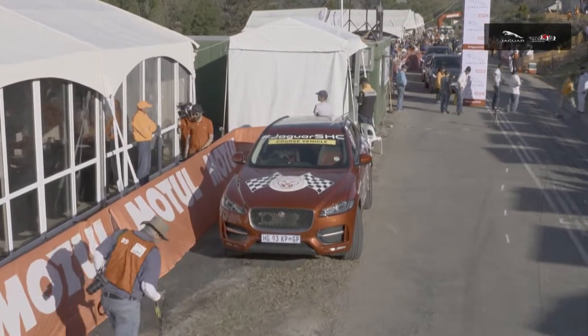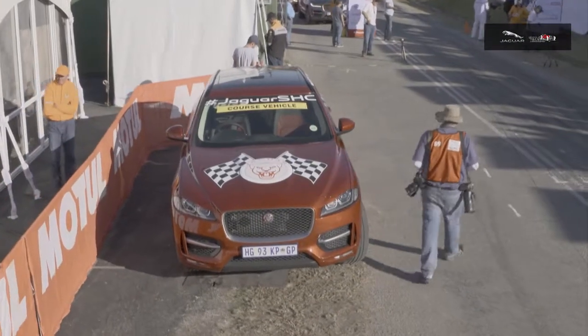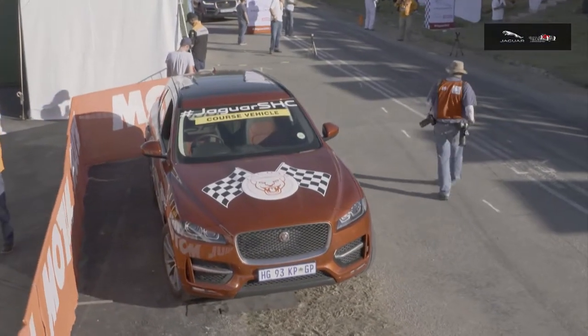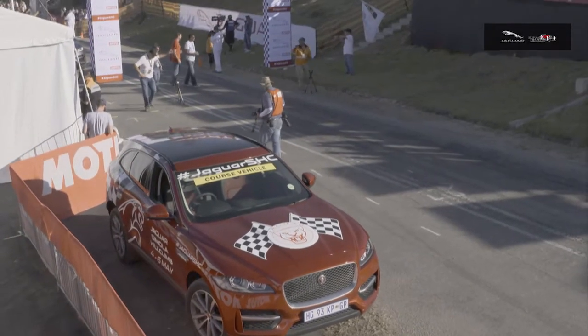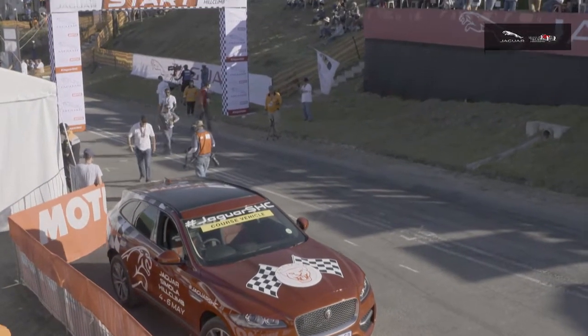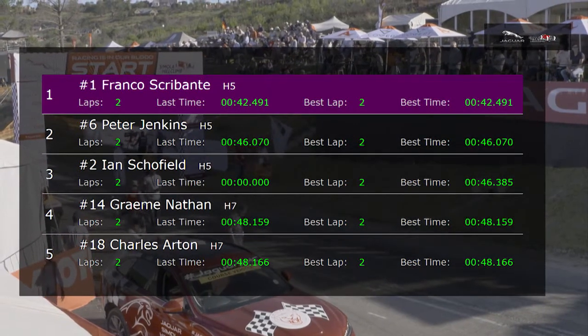So then the top 10 as I think it lines up, and we're still waiting for one or two of the times to come through, but it looks like it's at the top there, uncontested, 42.491 seconds. Franco Scribanti, Peter Jenkins, then Ian Schofield, Graham Nathan slots into 4th place, so that's one better than his earlier qualifying. Then Charles Otten, there we go, that's what it looks like.